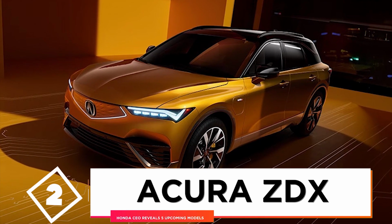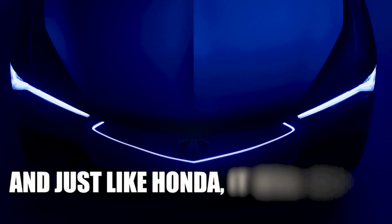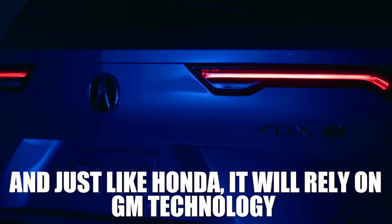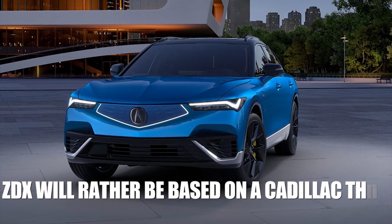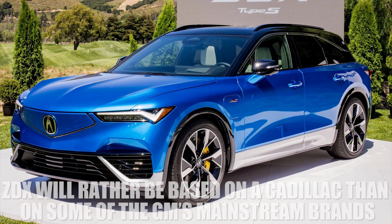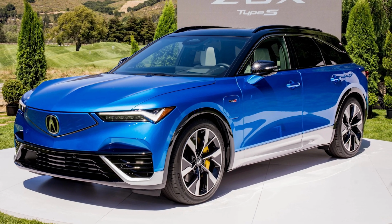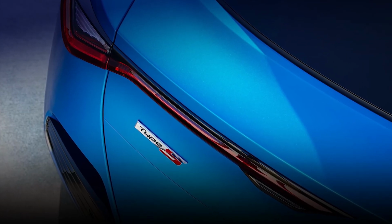Number 2. Acura ZDX. Just like Honda, Acura will soon launch its first all-electric SUV, and just like Honda, it'll rely on GM technology. And as we're talking about a premium SUV, the ZDX will rather be based on a Cadillac rather than something from GM's mainstream brands. More precisely, the new ZDX will use the same battery and powertrain as the Cadillac Lyriq, meaning that there will be two variants on offer.